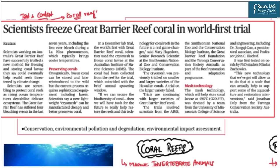However, the immediate context of this news article is that recently, scientists working on Australia's Great Barrier Reef have successfully trialed a new method for freezing and storing coral larvae. This method is based on the principles of cryogenics. That is, at very low temperatures, at around minus 200 degrees Celsius, these coral larvae will be stored. The technology used in this storing process is the cryo-mesh technology. The cryo-mesh was previously trialed on smaller and larger varieties of Hawaiian corals, but now the scientists are planning to replicate it at the Great Barrier Reef.